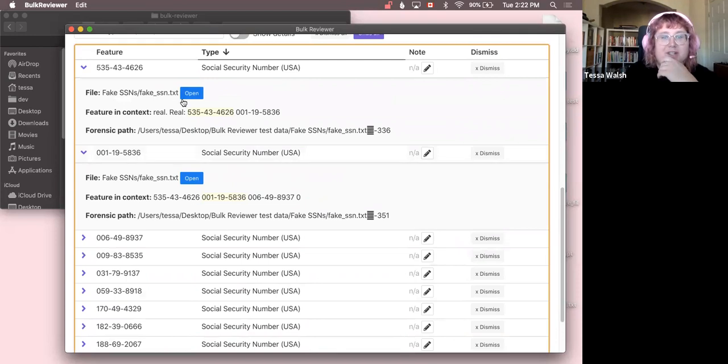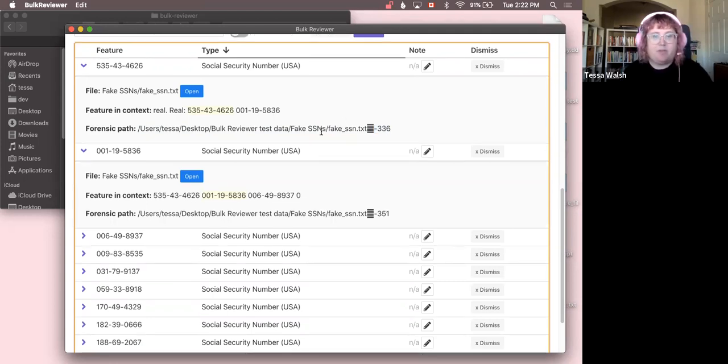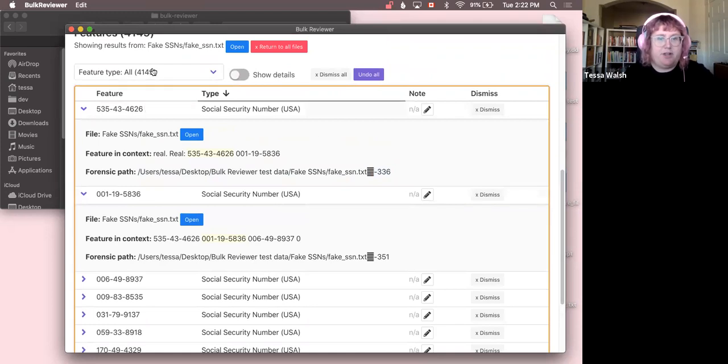Within each one of these, you see there's also an option to open the file. You see the feature, the actual match that was found, displayed with a little bit of context, and it's subtly highlighted so you can see where it is, as well as the forensic path, which is what Bulk Extractor internally uses as an identifier for where to find this feature. So it tends to be the path to the file, and then this little icon, and then an offset, so how many bytes into the file this feature can be found. And that looks a little bit different in a disk image.